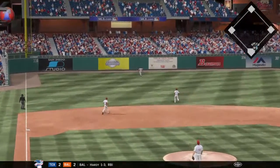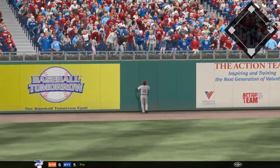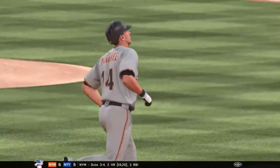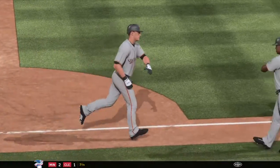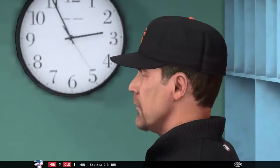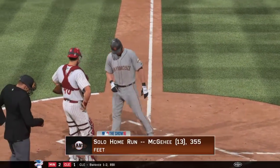Pretty well struck high and deep to left field. Back goes Bautista. Out of here. She was a wall scraper, but it counts just the same. A home run. A solo home run here for Casey McGee. Number 13 for him on the year. And this lead has been cut to just 6 now.